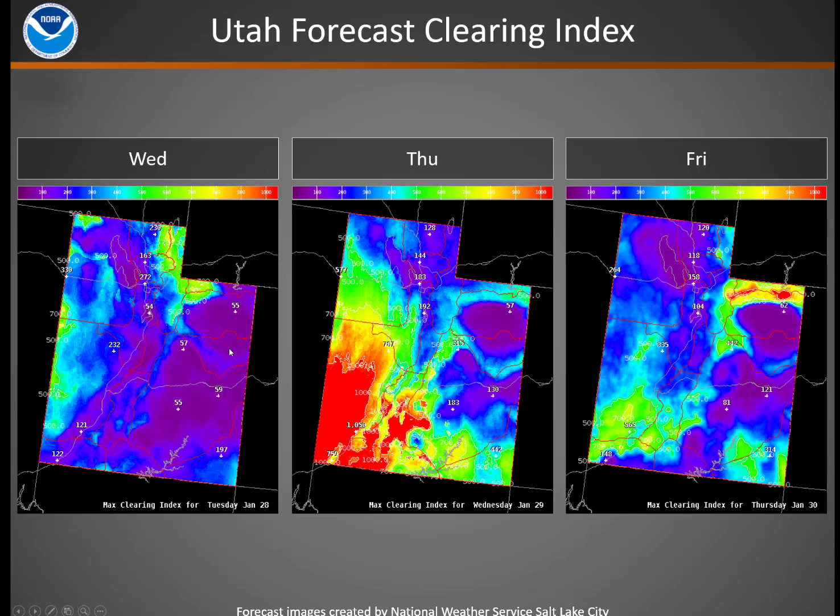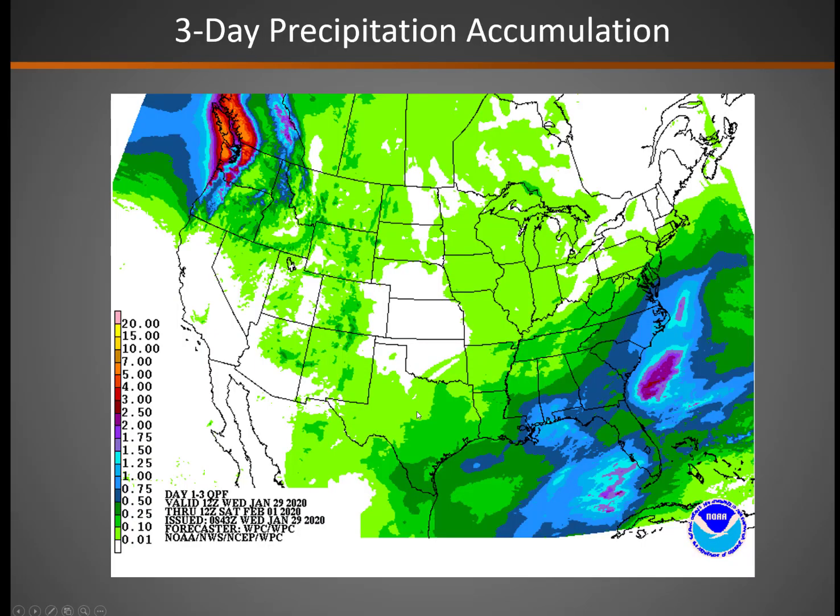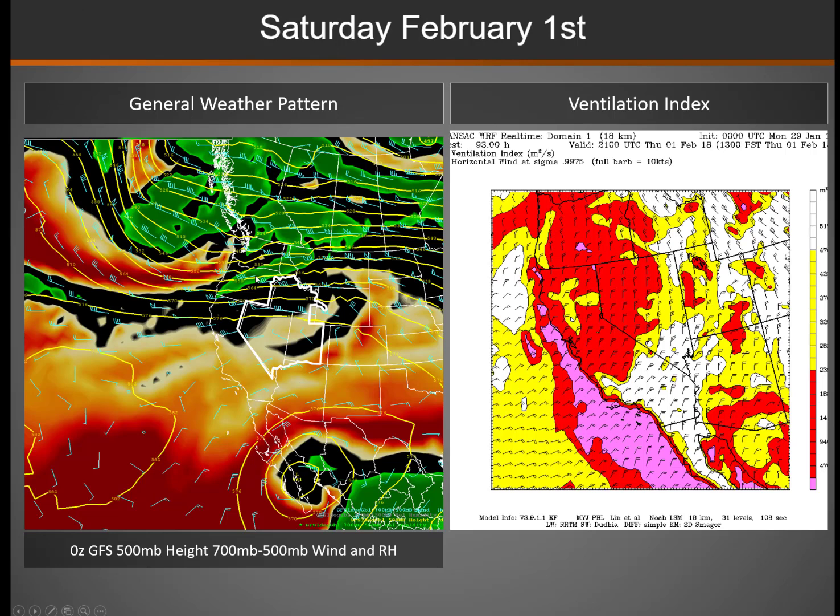The Utah Clearing Index, Wednesday, Thursday, and Friday, shows the best dispersion areas on Thursday across southwestern portions of the state. And 3-day precipitation basically from Wednesday morning through Saturday morning. Light amounts where you see areas in the green through here. Much of that will be in the form of light snow.